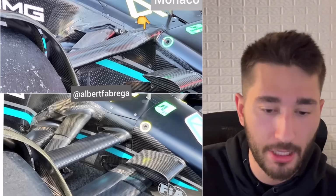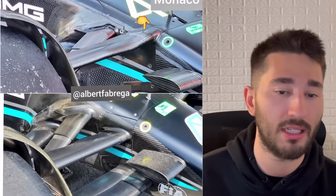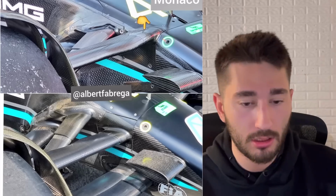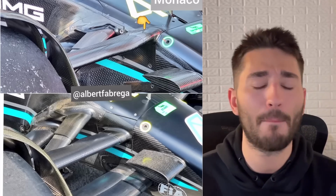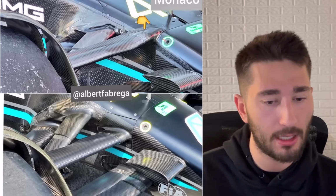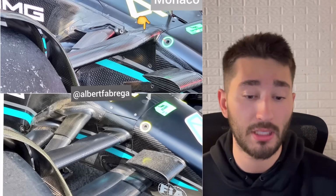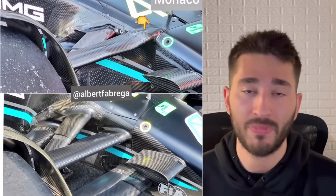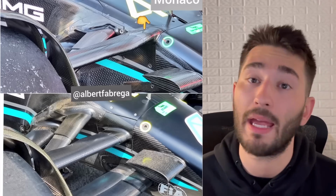Obviously you can see from Monaco to Miami, this is the change in the car, the suspension and how it is done and how it performs. This change here is drastic because they are going for that. The way that they've put out their suspension is different to others, and the way that the airflow is now trying to be dictated through the suspension. There is a picture up. Let me see if I can find it, but I know how it looks in my head anyways.